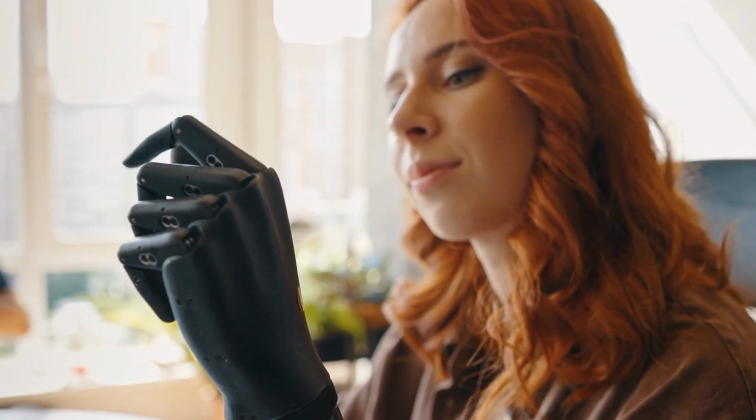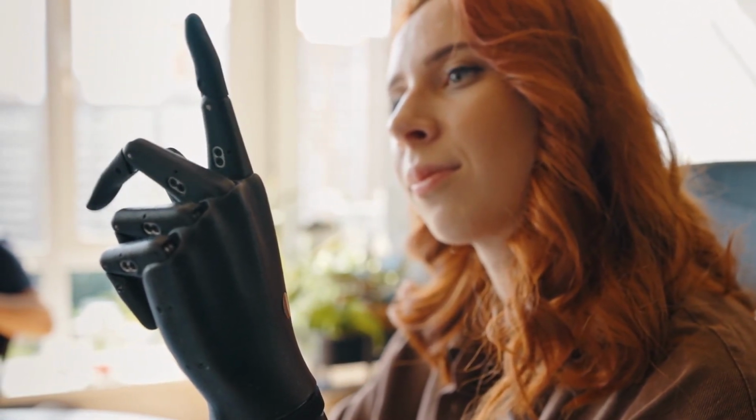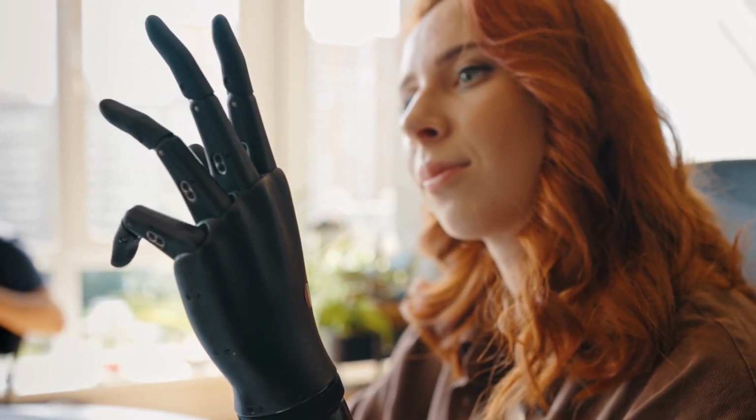Girl receives 3D printed arm from designer who's also missing his arm.